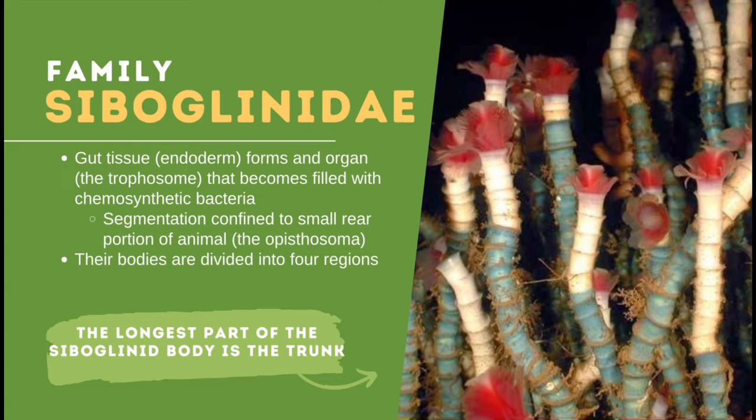Under class polychaetes, we have the family Siboglinidae. They are a small but especially intriguing group of tube-dwelling polychaetes. The longest part of their body is the trunk, which contains a pair of uninterrupted coelomic cavities. Most siboglinids are gonochoristic with male and female gonads located in the trunks of separate individuals. Details of fertilization and early development are known from only a few species, and even then, knowledge is limited.